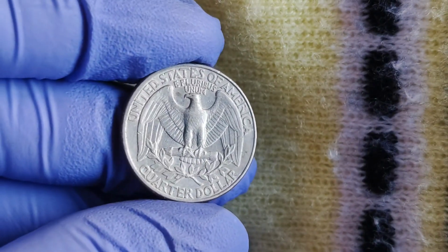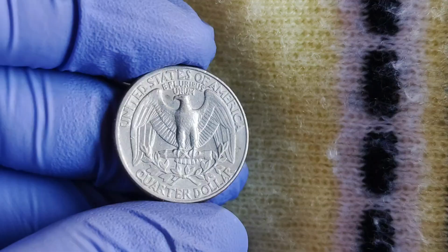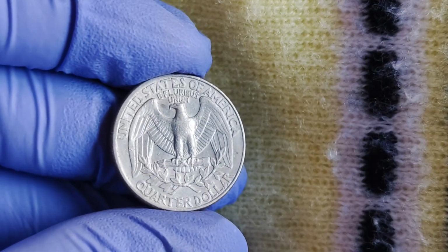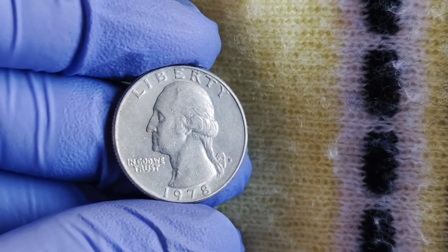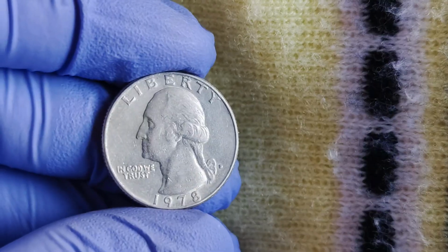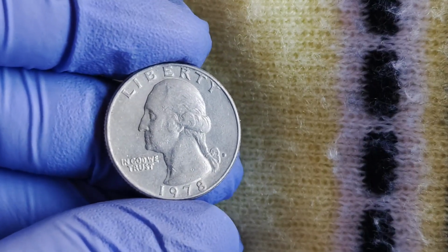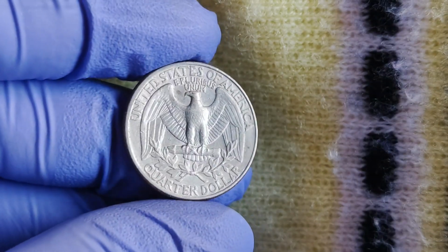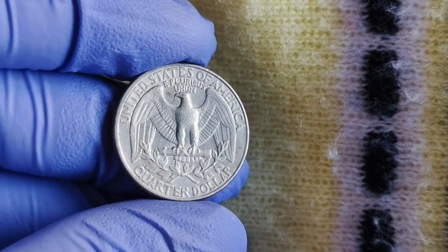But experts warn, the difference between a common 1978 D quarter and one worth $1 million can be nearly invisible to the untrained eye. It's in the details, the angle of the die strike, the spacing of the lettering, even the way the light reflects off the coin's surface. That's why authentication is critical, and why the few coins that have been verified are considered treasures beyond measure.